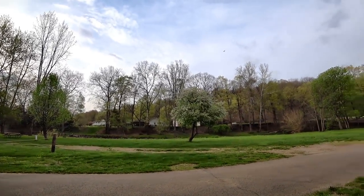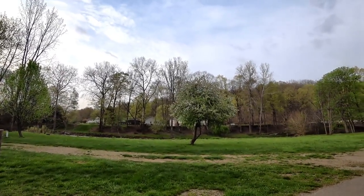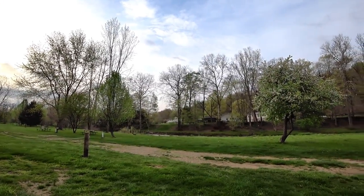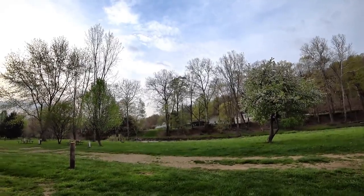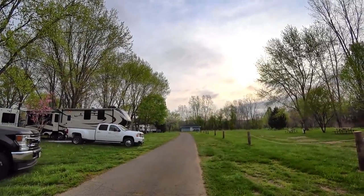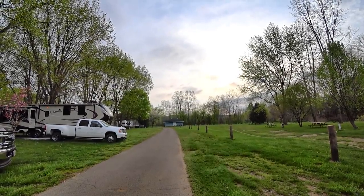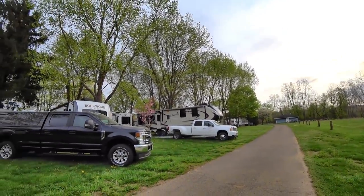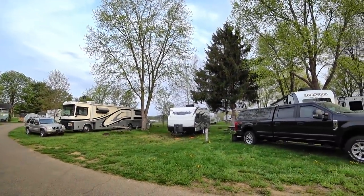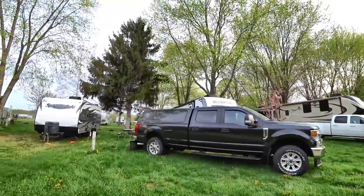So we are currently at the River Trail Crossing campground, and it was a lovely time. We didn't do an actual campground review, but we did talk about it a lot. They do have shower houses over there, laundry. They have a couple washers and a couple dryers, pretty cheap. It's a small park. You know, it's connected to the Richland B&O Trail. So, we had a great time here.